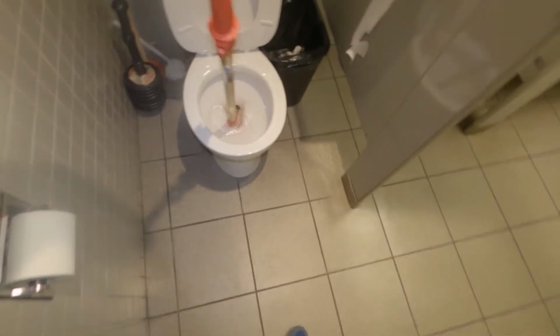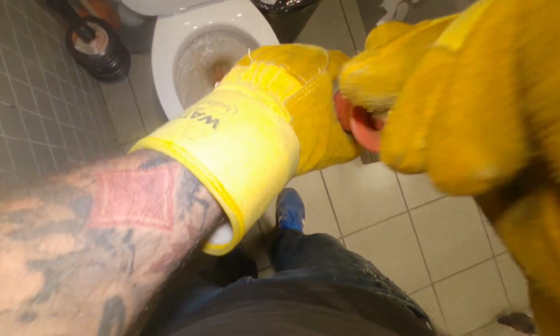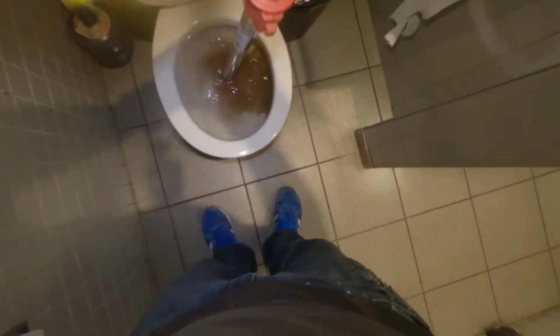The last time I was here, which was quite a while ago, we ended up having to snake the main drain. And we're gonna have to flush snake the main drain. What it's looking like.